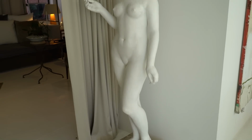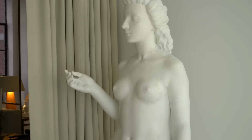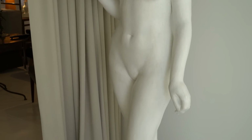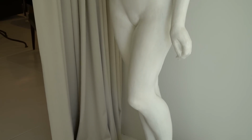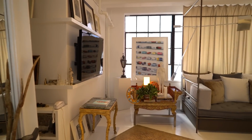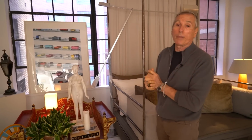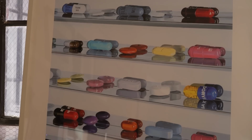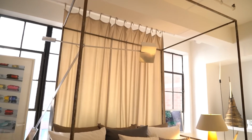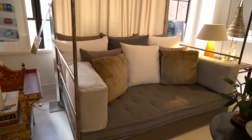The statue is from the 1930s, and I bought it at auction in Paris. I have a few nudes throughout the apartment. I love the scale of it, and I love sculpture from that period. The female torsos that were done have such movement to them and really beautiful grace. In this room, here's another nude. The pills are from Damien Hirst, and it was a series that he did, oh my God, like around 15, 18 years ago. Again, this is an upholstered mattress that when I have a guest, becomes a bed.